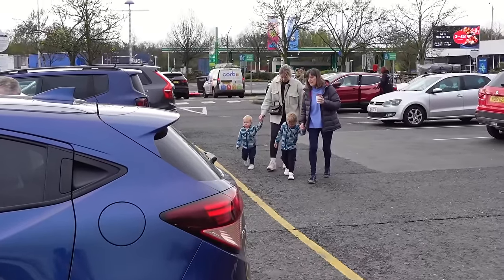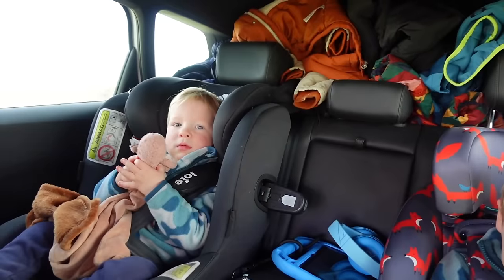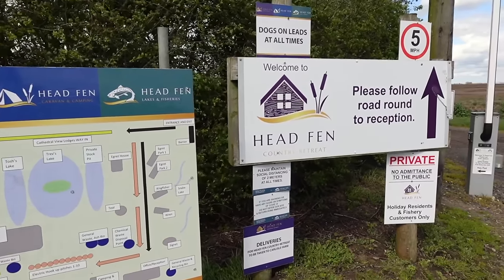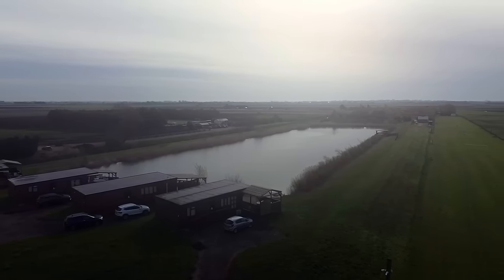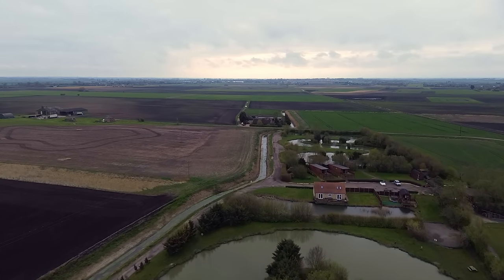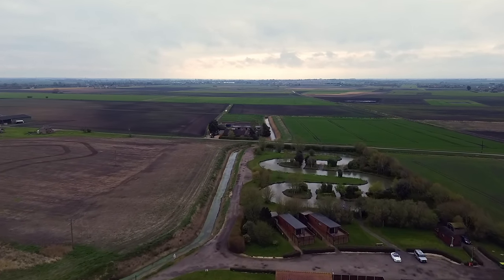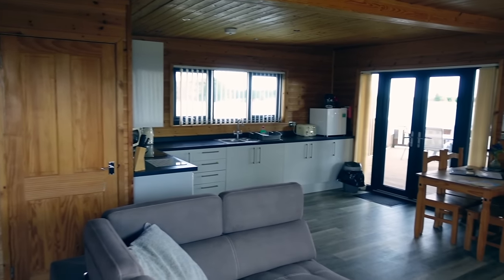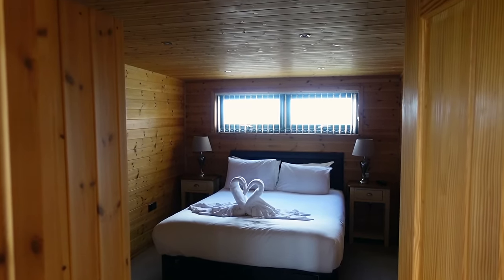Easter weekend, we made the long journey down from Darlington to Cambridgeshire. We'd be staying at Head Fen Country Retreat in one of their cathedral view lodges, which has direct access to the specimen lake. In addition to the specimen lake, there are other course lakes on site which guests can access. The lodges are fully furnished, have a large kitchen dining area, and come with a hot tub for you to soak in.